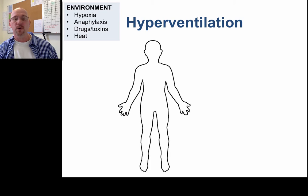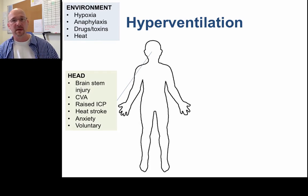If you're exposed to something that causes an anaphylactic reaction in you, you're not going to get enough air in because you're going to have a swelling airway, so you're going to start to hyperventilate. Drugs or toxins that you ingest or have injected can cause hyperventilation, especially if there's something that causes metabolic acidosis in your body. And if you're too hot, we can hyperventilate as a cooling mechanism.